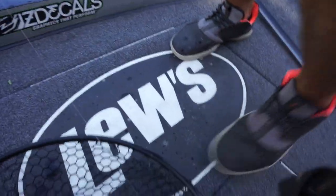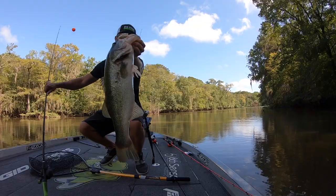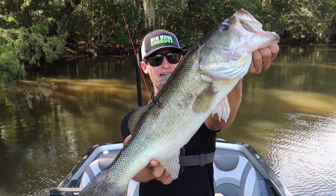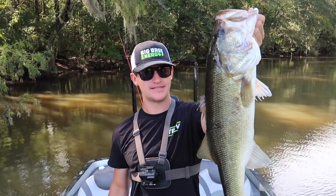Bradley! Bro, guys, look at this fish. I want y'all to see this on the river, live bait fishing on the river, catch his pigs, bro. Look at that, baby. Guys, look at that right there. Almost a 4-pound bass on live bait. I'm going to tell you right now, that's one of my biggest river bass this year.